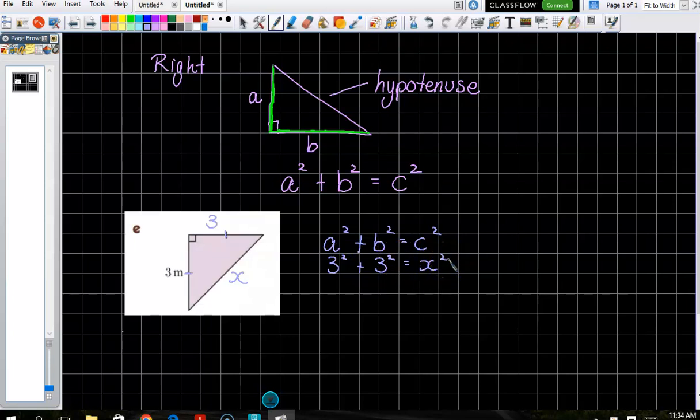The only way you can stuff this up is if you mix up squaring and timesing by 2. So just remember, 3 squared is 9. You could do it in your head, which I'd like to think, or you could whack it in your calculator. 9 plus 9 gives you 18. And I don't want x squared, I just want x. How do I get rid of the squared? What's that symbol called? Square root. You root that, okay? And you can just pop that in your calculator.